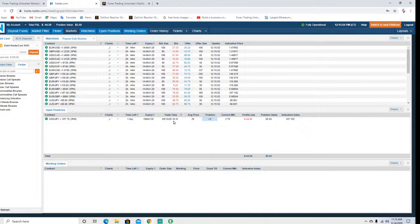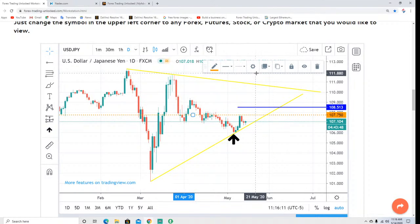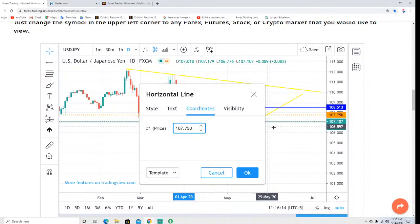107.75. You can see that we had purchased it on the 13th, and now we are waiting till expiration, which is tomorrow. And right now we're trading at 107.10. That puts us just right below here where you see the 107. Oops, we got this at the wrong spot. This should be 107.75. That is correct.